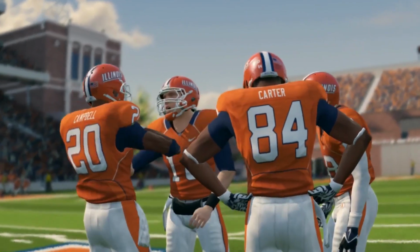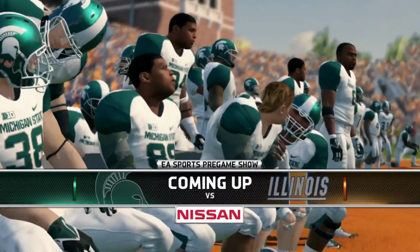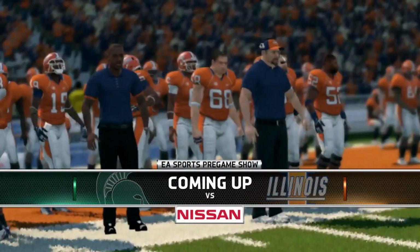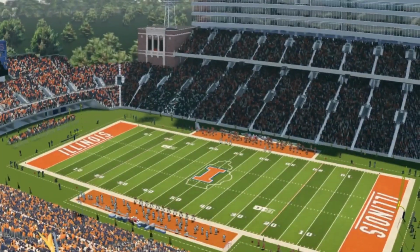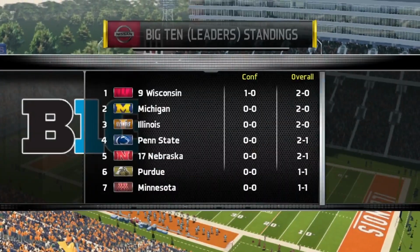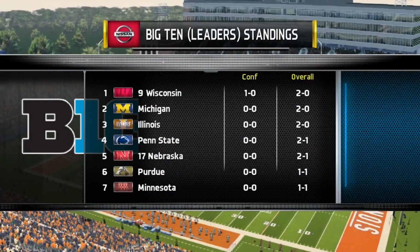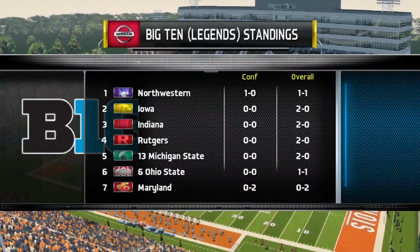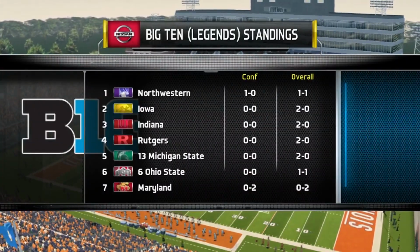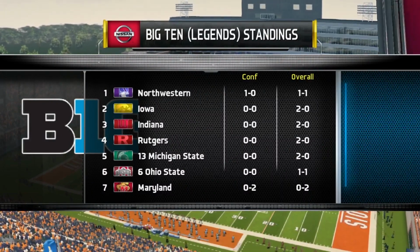Everybody, Reese Davis with you, bringing you the EA Sports NCAA Football 14 pregame show presented by Nissan. Innovation that excites. Some of the great stadiums, great traditions, great uniforms in college football. Time to put them on display. Early season action in the Big Ten. That's going to do it for us here on the pregame show. NCAA Football 14 action coming at you right now. Brett Nessler and Kirk Herbstreit.